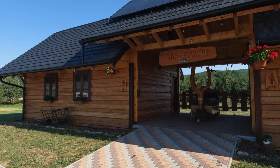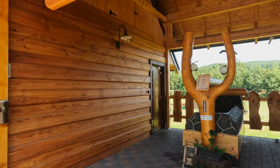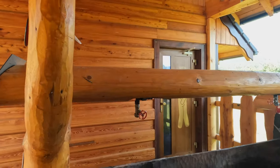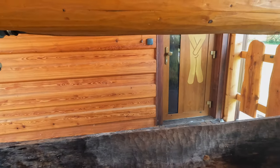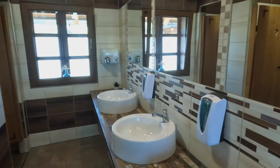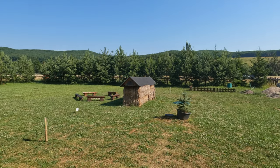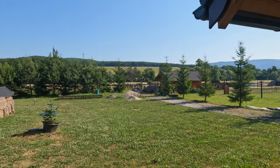This is the toilet block. It's actually quite cool, a traditional looking place, with a drinking water area here, which even supplies the little dotty cups for you to use. It's just water into a lovely wooden trough. There's a little petting zoo, sheep over there in an enclosure. They were actually roaming around when we got here yesterday. They seem to have disappeared now.